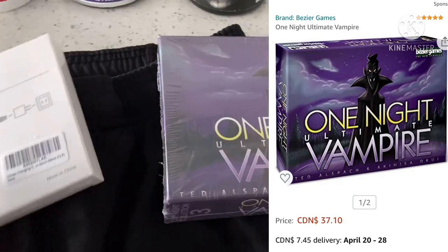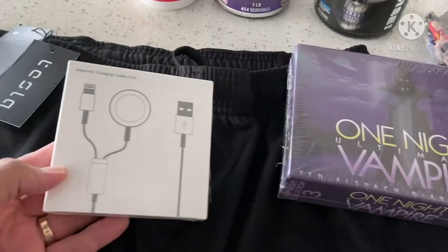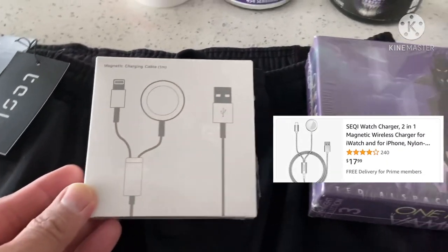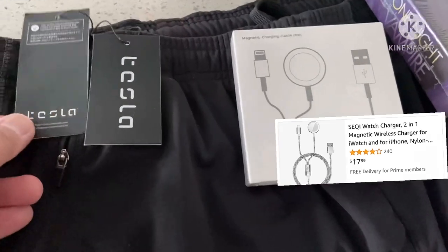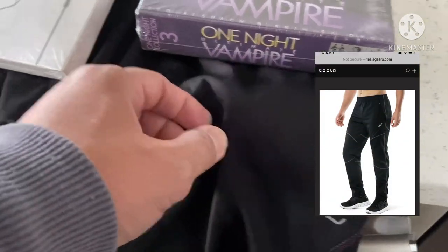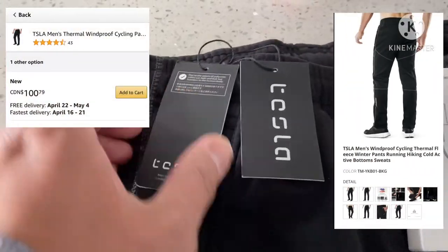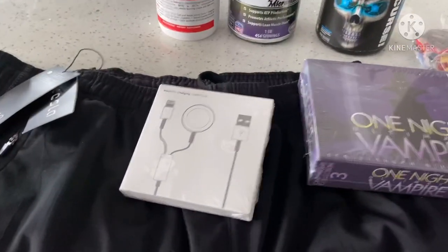video right now. And then I also found a dual charging or dual magnetic charging cable, which is 1 meter long. I believe this sells around $15. And then I got this Tesla pants right there, guys. Brand new, it was still in the plastic bag. I just took it out. It's made by Tesla, and I believe this is $109. I'll show you the picture on the side of the video for comparison.